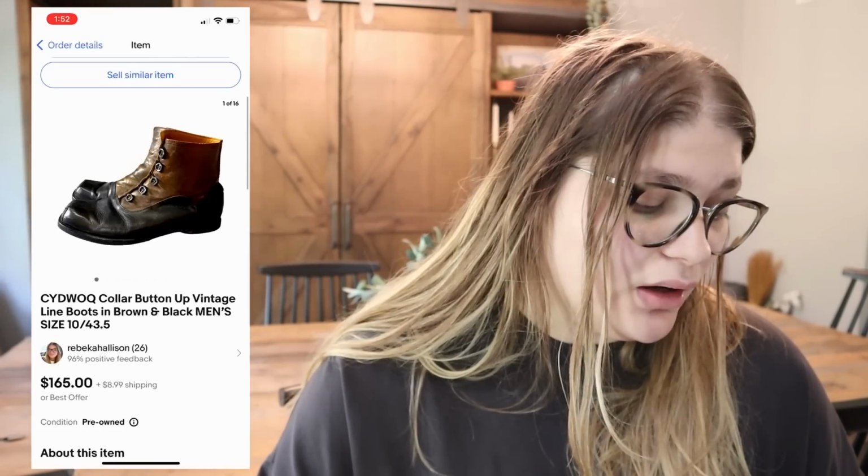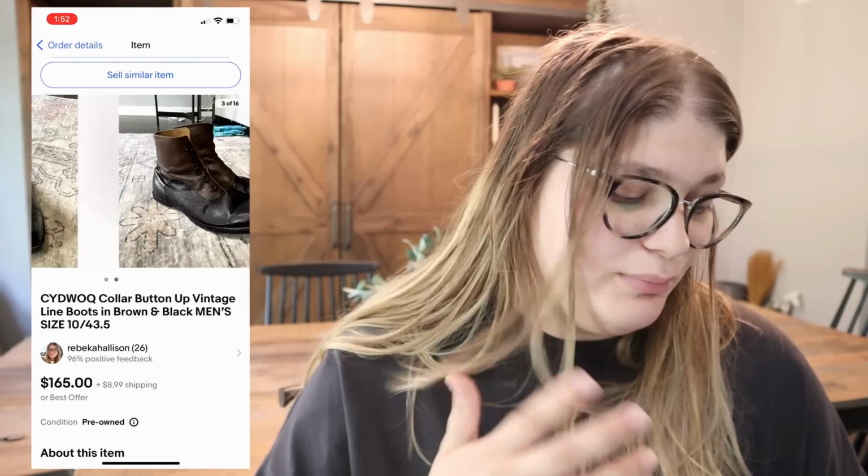And this might have been even the same trip to my Goodwill bins here in Indianapolis. I found this pair of sidewalk collar button-up vintage line boots in brown and black.